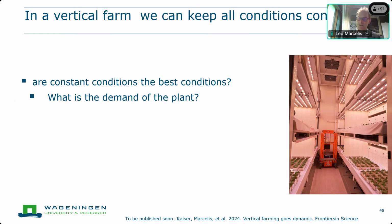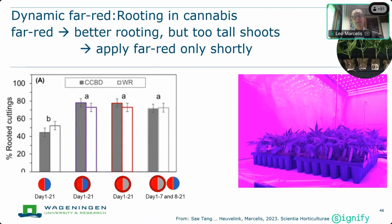And the energy prices are not constant. And here there's still a lot to gain in the efficiency of the whole system. Here, just one example of dynamic lighting. This is an experiment that we did on medicinal cannabis. So medicinal cannabis is typically propagated by stem cuttings. We take a cutting, put it in the soil or in the rock wool, then it needs to root.